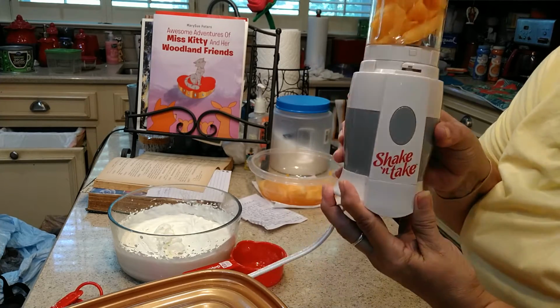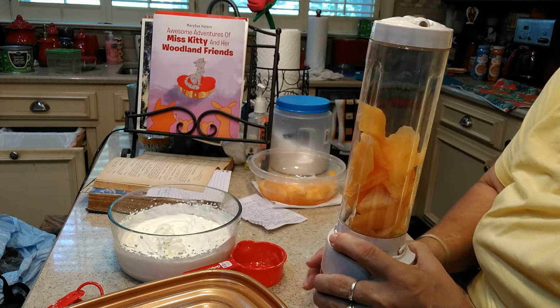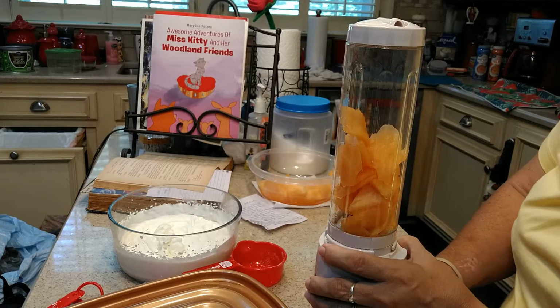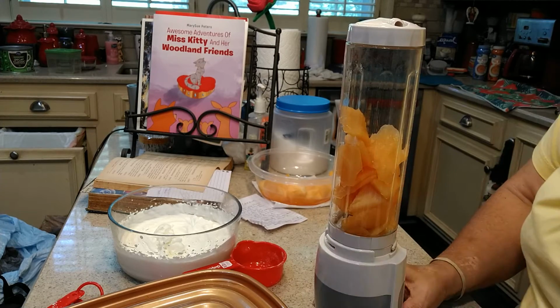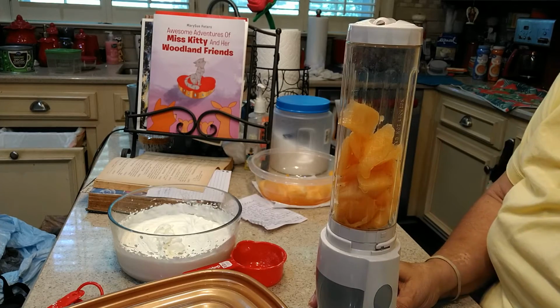This is just a little shake maker. I can make an individual shake or a smoothie. I used to make smoothies when I went to work. I made one in the mornings for breakfast. That was a few years ago. But this does the purpose. It does the job. It's just fine.